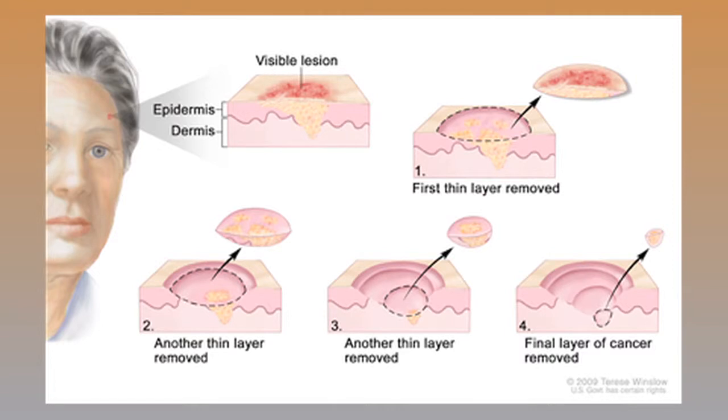So now when I look at a specimen, I see all the outside edge on the top, along the sides, and all the bottom every time I'm looking at it. This is why it's so precise. You see all the edges. And so if there's one little strand of tumor coming out from that, one little string, we can find that little string and then go back and make sure we get it all.